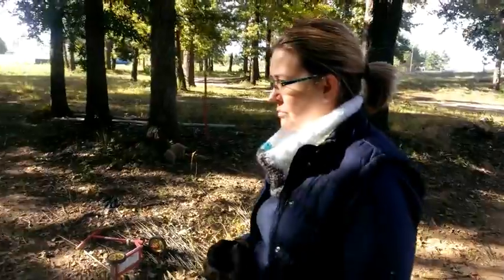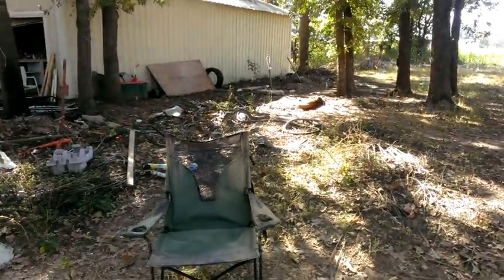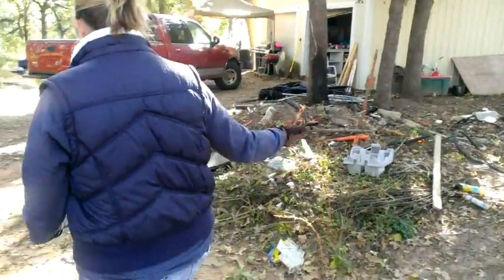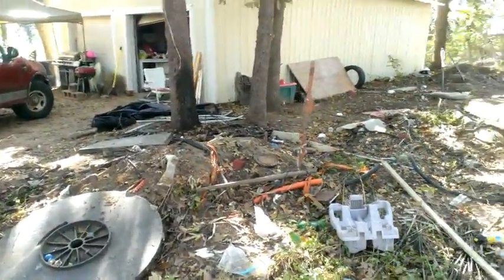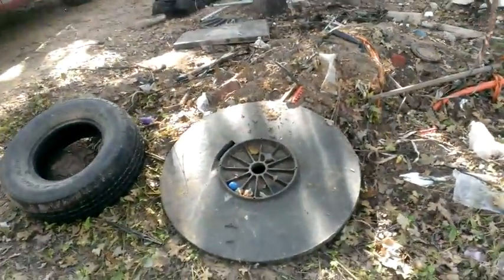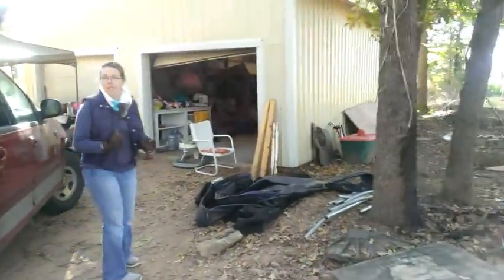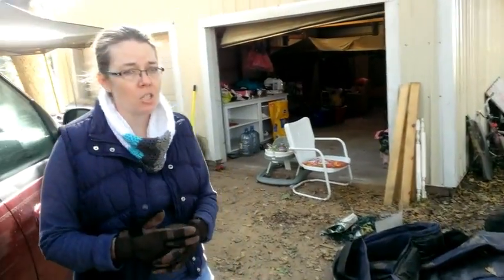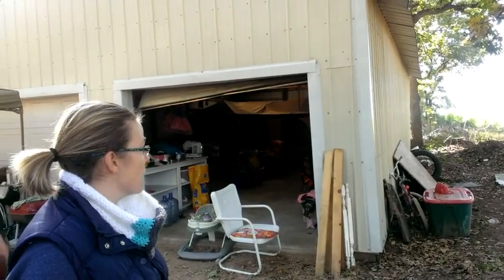We'll show you. You can see some of what we're talking about as far as the trash. This area was a lot worse when we got in. We've done work on this already, and it still looks like that. So over here is the metal building that we're going to convert. Like I said, it's 960 square feet. It's just a typical pole barn with a cement slab floor in it.